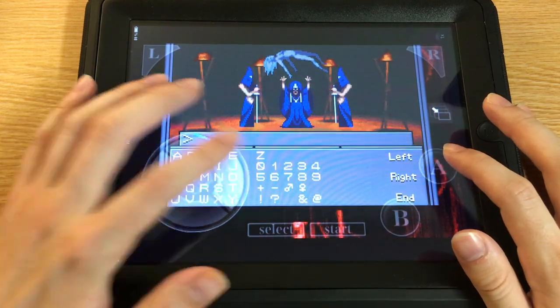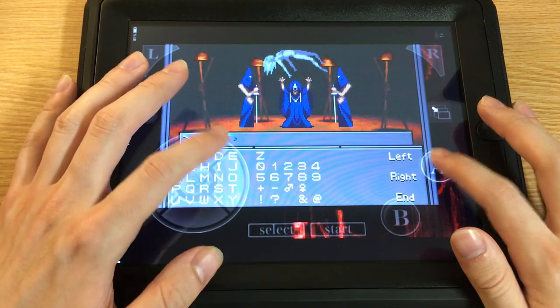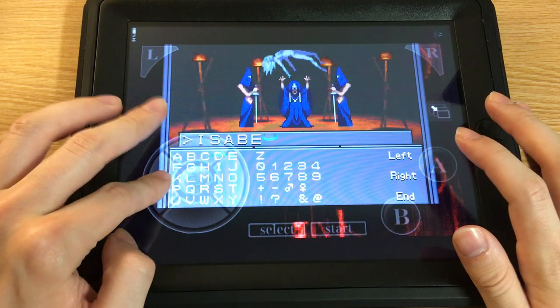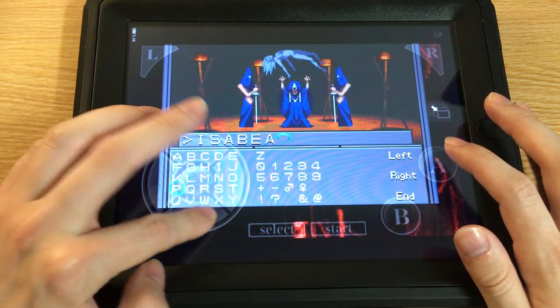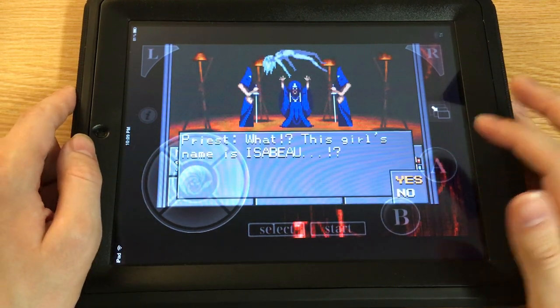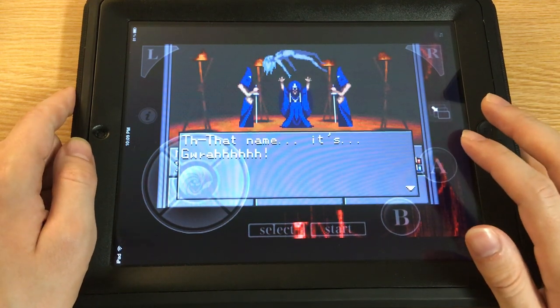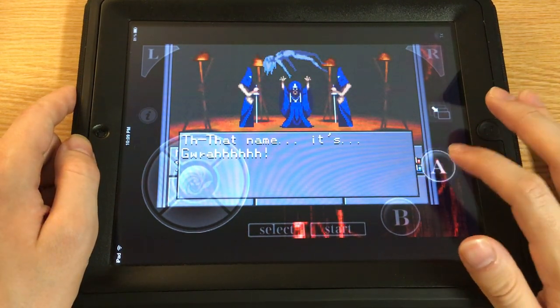Call my name. Yep, I already know what I'm naming you. Isabeau. I hope I'm spelling this right. Does anybody watching this actually know anybody in real life named Isabeau? Because I know people named Jonathan and Walter. I know people named Isabel, but not Isabeau. It's just a name I've never heard before, aside from, you know, Shin Megami Tensei.